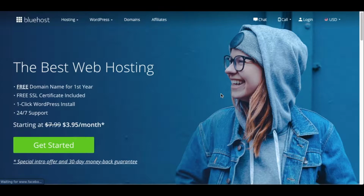So here we are, BlueHost.com, and their current deal, it's 2019, is the free domain name for the first year, free SSL certificate, and then one-click WordPress install, which is very important because WordPress is awesome, and if you have a lot of websites like me, you're going to need that to be as easy as possible to transfer the websites over. So it starts at $3.95 per month.